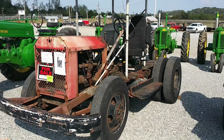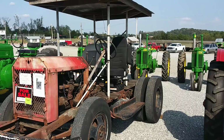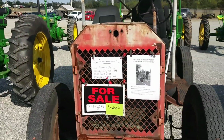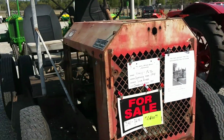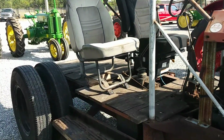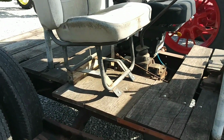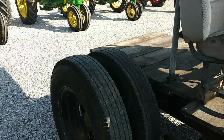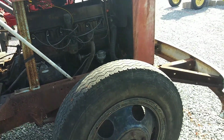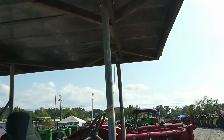This thing stands out to me right here. This is like a rat wagon of an old tractor right here, and it's actually on sale for $1,600. But just look at this thing. It's a wooden floor that's been just kind of bolted on. Double back tires. These look like 18-wheeler tires.